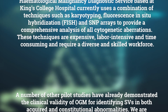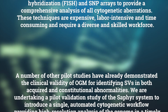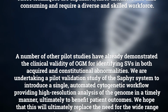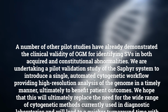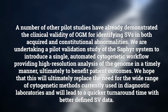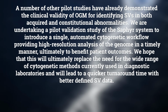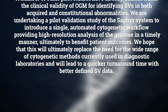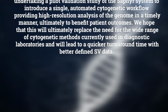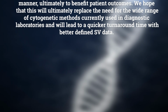Dr. Al-Haq added, "A number of other pilot studies have already demonstrated the clinical validity of OGM for identifying SVs in both acquired and constitutional abnormalities. We are undertaking a pilot validation study of the Sapphire system to introduce a single automated cytogenetic workflow providing high-resolution analysis of the genome in a timely manner, ultimately to benefit patient outcomes. We hope that this will ultimately replace the need for the wide range of cytogenetic methods currently used in diagnostic laboratories and will lead to a quicker turnaround time with better defined SV data."